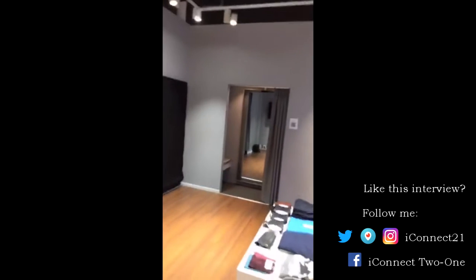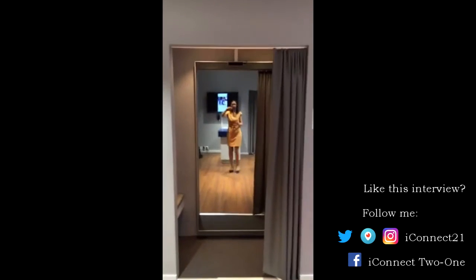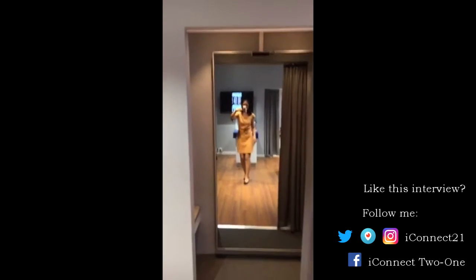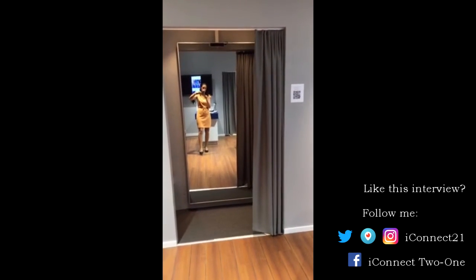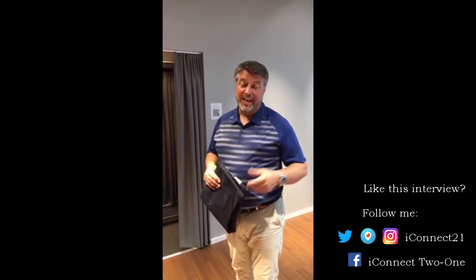The last but not least, one of the technologies which I personally... that's me, hi everyone. This is the dressing room, and I haven't yet seen any store in the world which has this mirror. Well, it's a dressing room where the customer can interact with the staff inside the store without having to put their clothes back on again and go outside.